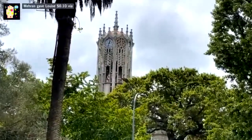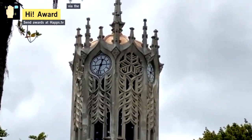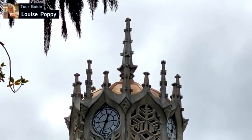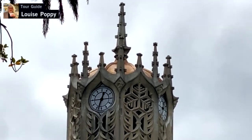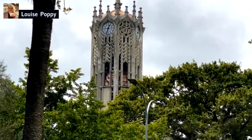Thank you so much. Awesome, look, there it is. Can you see the time? Very Gothic. Built in 1926. When it was first built, there were a lot of complaints.